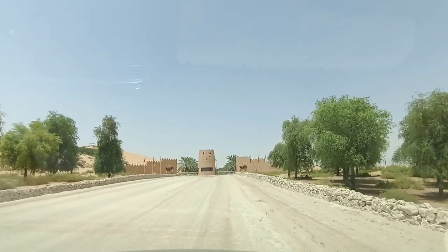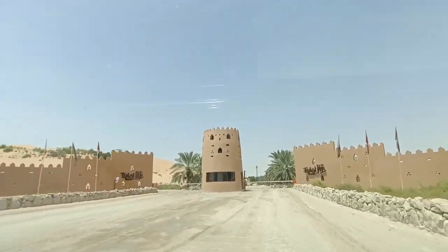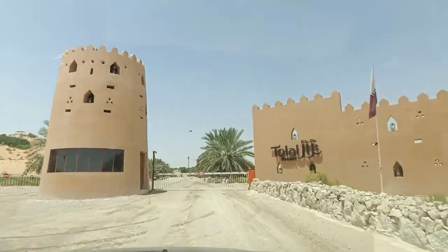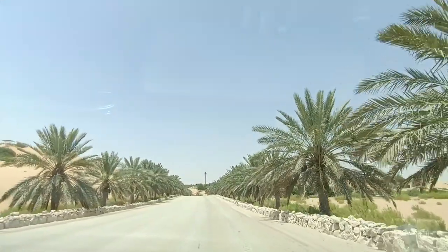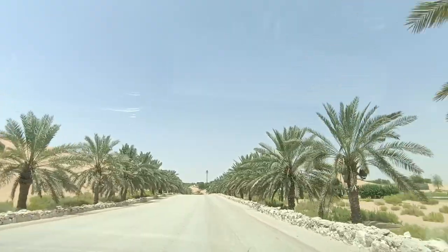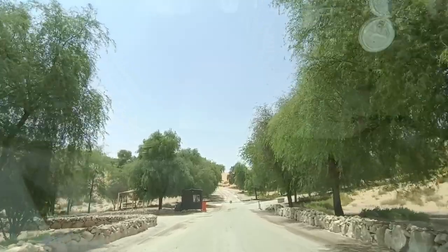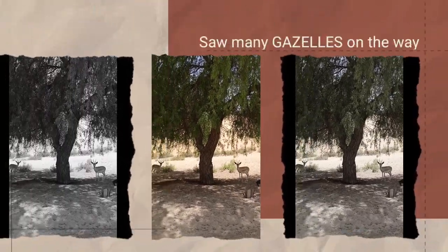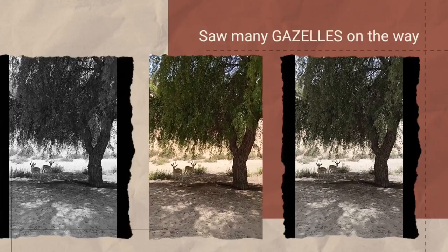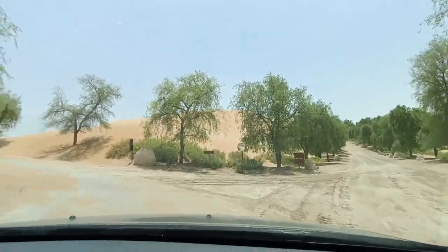We are back in the desert. Yes, but this time we are here for a staycation in a desert resort. I have never been to one, and this is the Telal Desert Resort in Al Ain. This place is about 2 hours away from Dubai Marina, and yes, this is the grand welcome we get. Gazelles! Yes, you will find gazelles everywhere on this property.